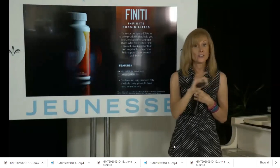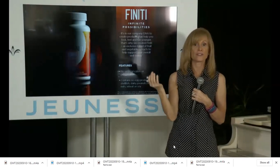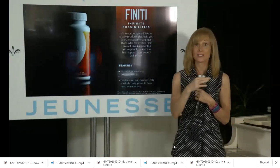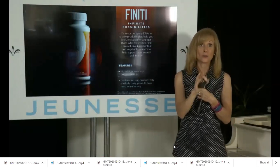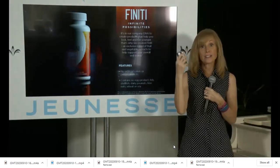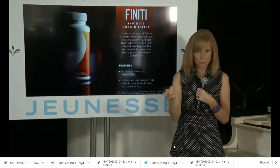And again, no artificial colors, no preservatives, no egg, shellfish, dairy, peanuts, tree nuts, wheat, or soy. I mean, it's like awesome. You take 2 capsules twice a day or just 2 capsules a day, but 2 capsules twice a day is your optimal amount.